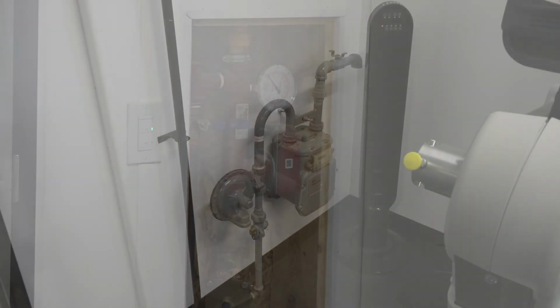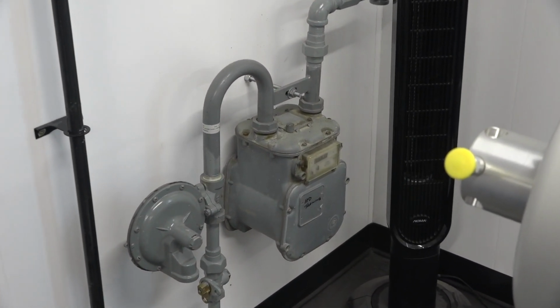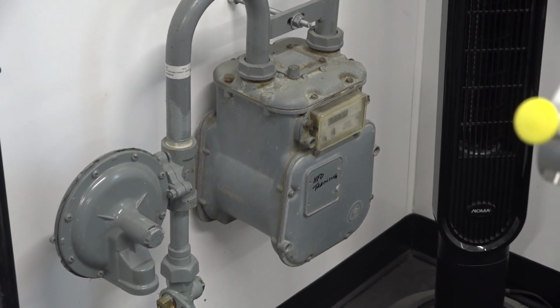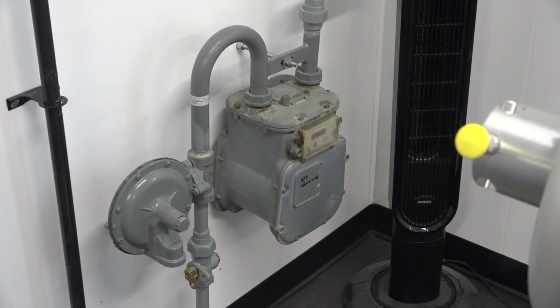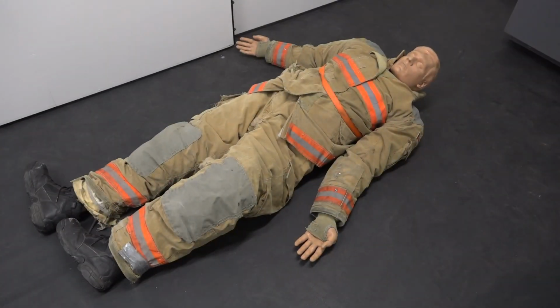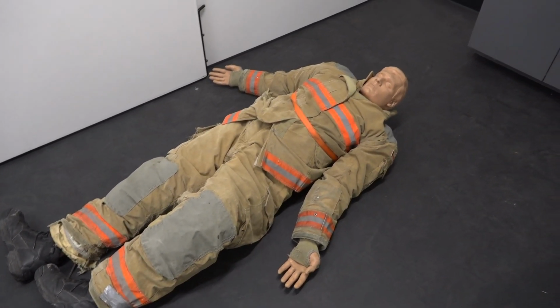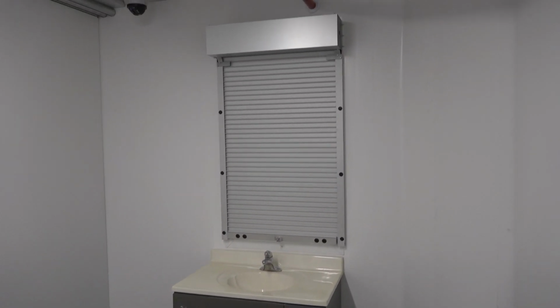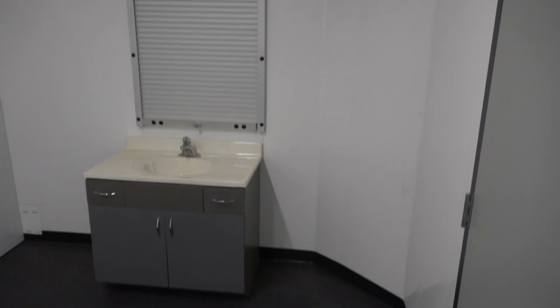We also have a gas meter that's run by air so that we can demonstrate what the meter should look like under normal operating, but also we can simulate a leak so that the members have to then shut off the leak and demonstrate to us their knowledge about how to operate that gas meter.